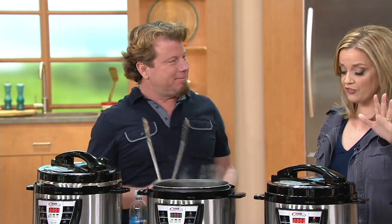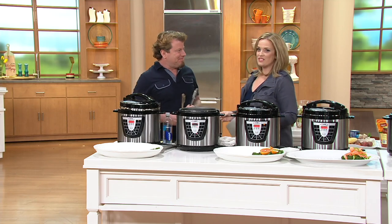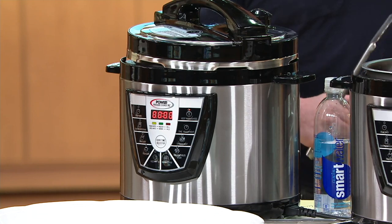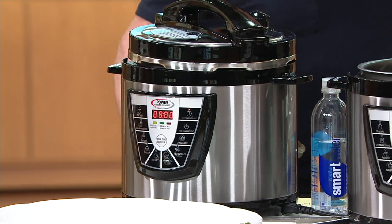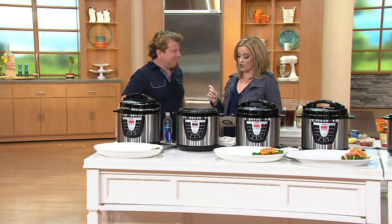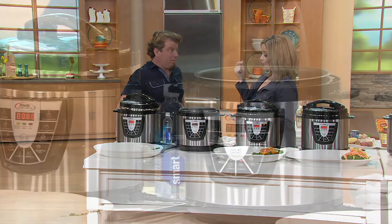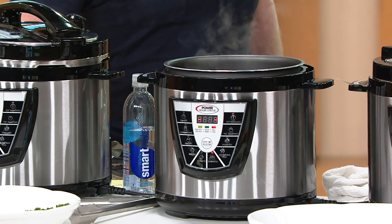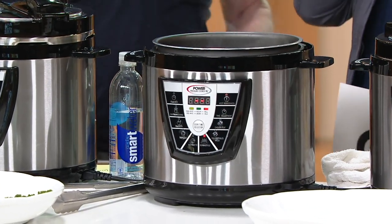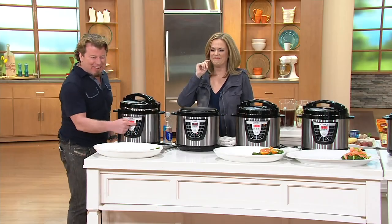So, let's talk. This is the Power Pressure Cooker. We've seen this guy on some different commercials, not just on QVC, but out and about on some of my other channels. This is the XL, the digital 8-quart pressure cooker. In this machine, you can rice cook, slow cook, braise. Can I also pressure cook? Yeah, it's in the title.